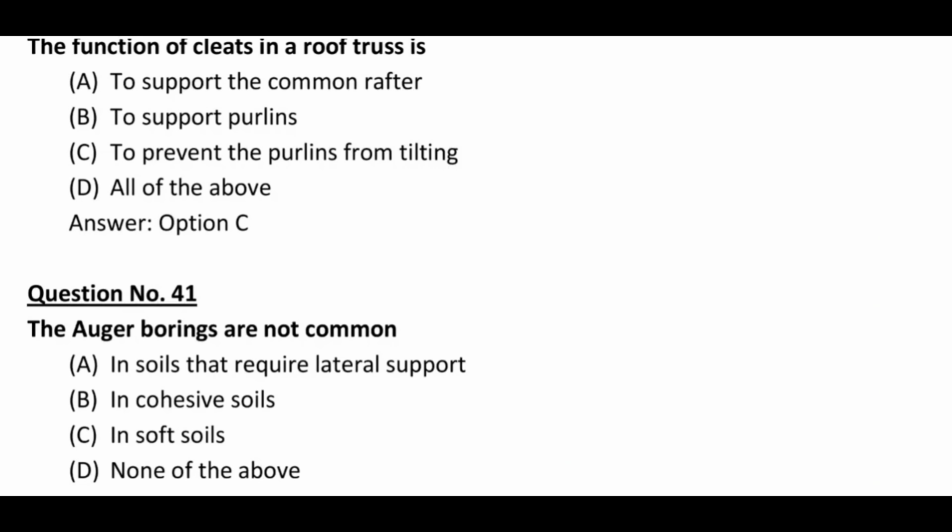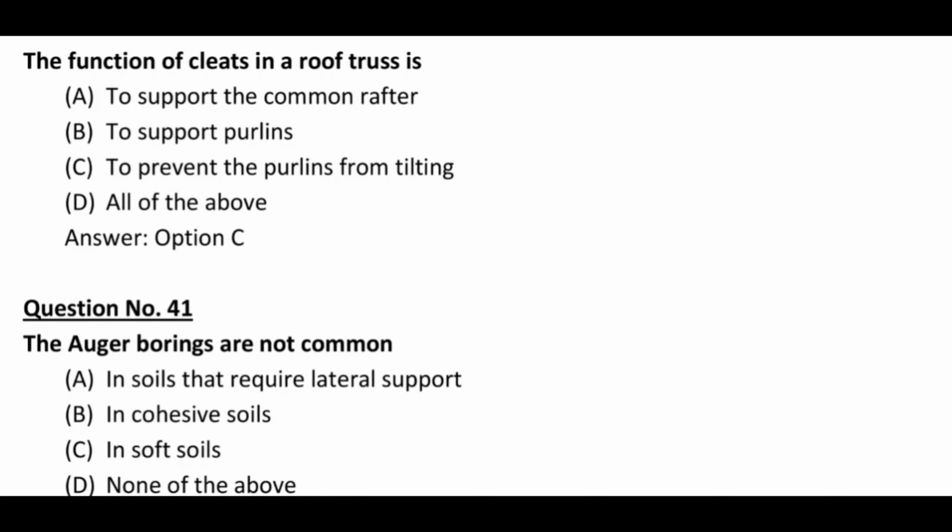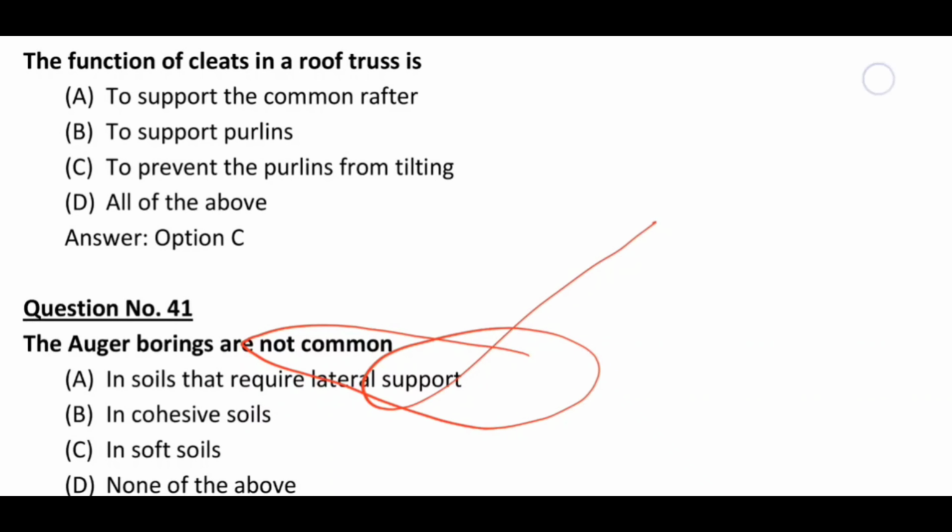Next question. The auger borings are not common in A, soils that require lateral support, and B, in cohesive soils, and option C, in soft soils, and option D, none of the above. So auger borings are not common in soils that require lateral support.